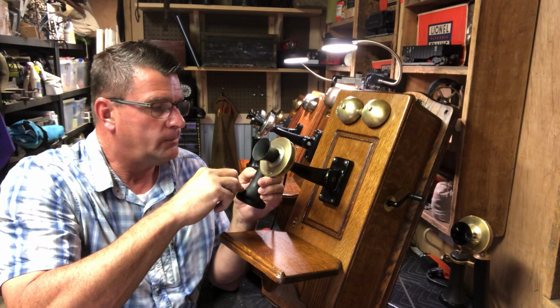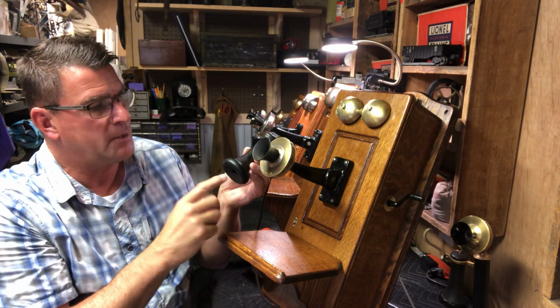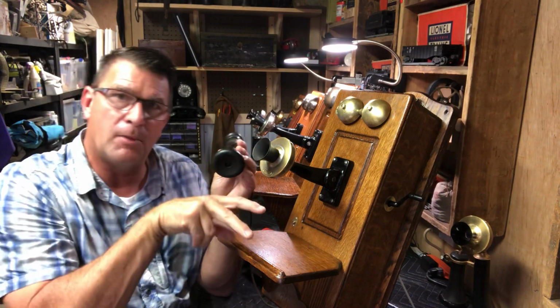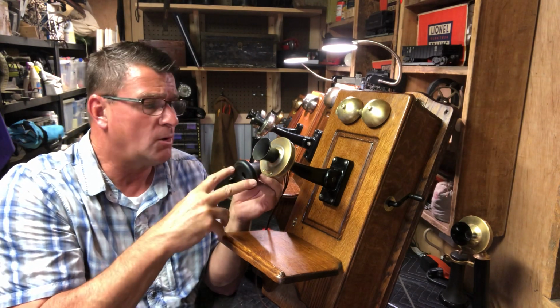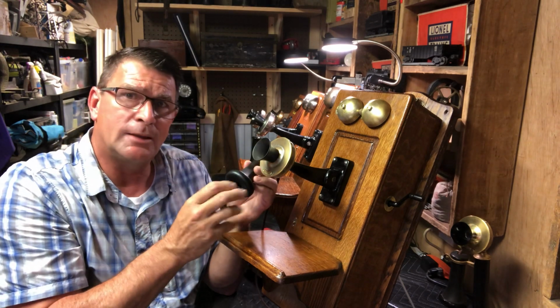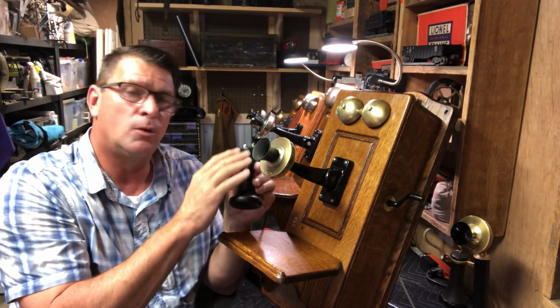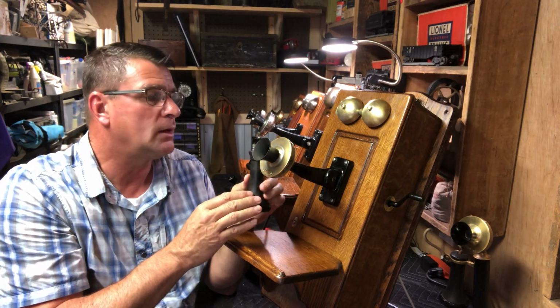The permanent magnet that's in here actually fastens the top to the bottom piece. There's a threaded cap at the bottom, and at the bottom of that are two electromagnetic coils that go on the opposite ends of the permanent magnet. A lot of times the windings will be bad, so it's very hard to find one that's functioning today, and it takes a little bit of work to get these working again.